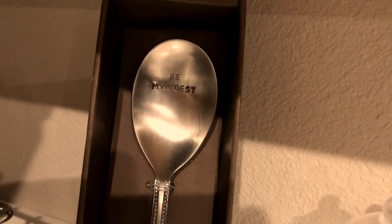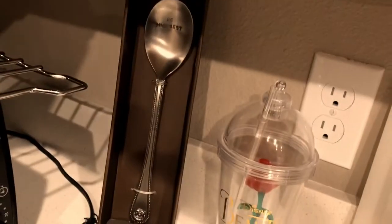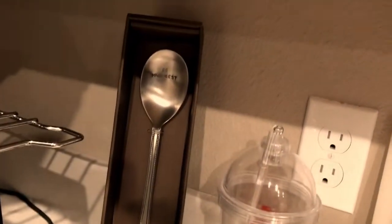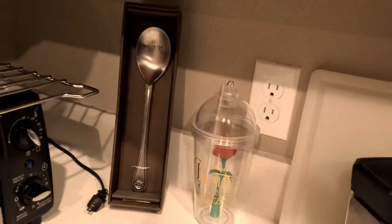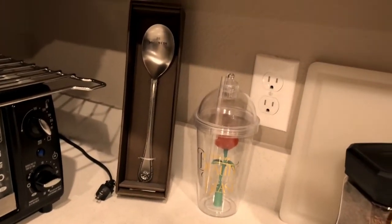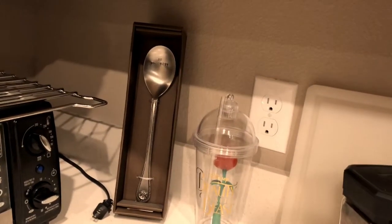And then right next to it, I got this 2 years ago for Christmas from my mom. It says, "Be My Guest." She got it from World Market, and it's just a decorative spoon. I keep it in the box so it stands up. And that's it for my Disney Beauty and the Beast kitchen. I kind of have a theme going on. I have one more thing from the kitchen, and that's it.